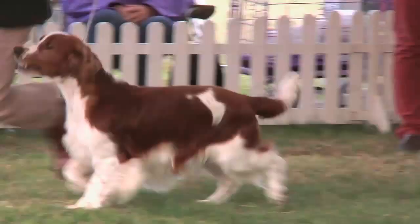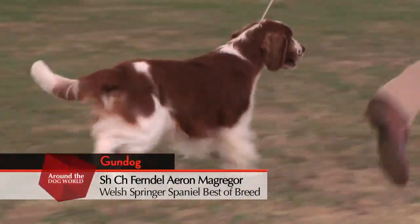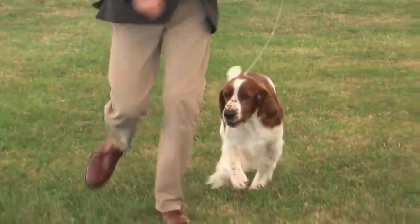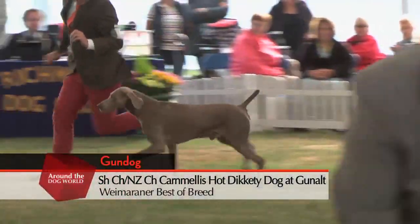Now we have the Welsh Springer Spaniel, number 6854, awarded best of breed by Mrs. A. Webster. And last but by no means least, the Weimaraner, 6943, awarded best of breed by David Bell.